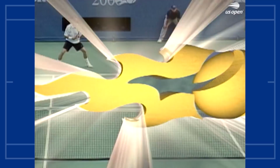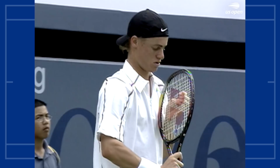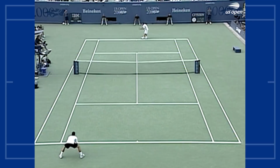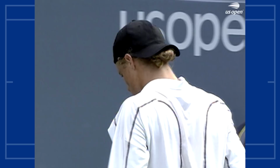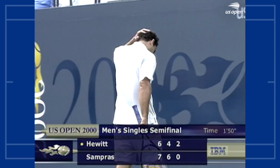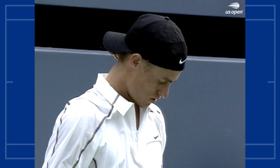Hewitt with a great return down the line. Gets himself another chance for the break. Hewitt breaks. He leads 2 games to love in the third set. Well, that's just what Pete Sampras wanted to avoid. You know, the loose game on his serve.